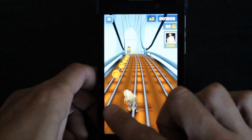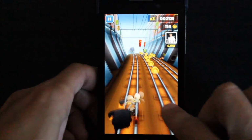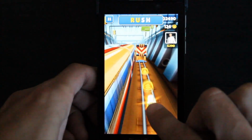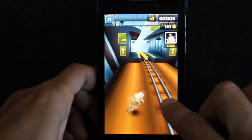So, you know, dodge the trains here, and like I said, it's about collecting coins, and then challenges, which is collecting the words. Went on the wrong side on that one.